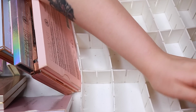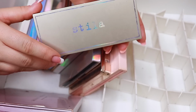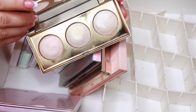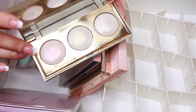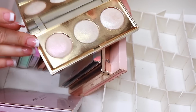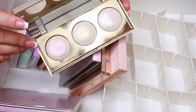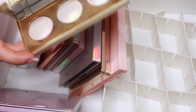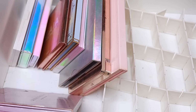Then we only have palettes left. Let's start out with this one from Stila. This is the Little White Lies highlight palette. This is not going anywhere. I promise you guys, every time I wear this, you guys go bonkers and are like, what's on your face? Which highlight is that? And even in real life, so I'm keeping her. It's not only because of the compliments, it's because I love it.